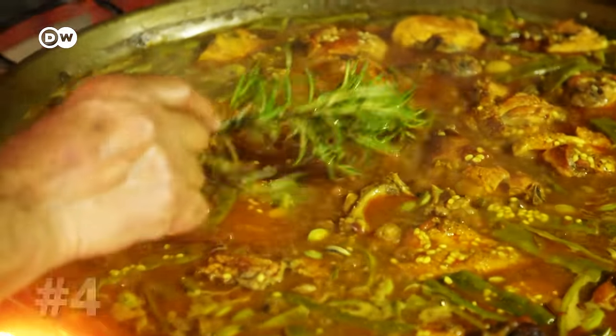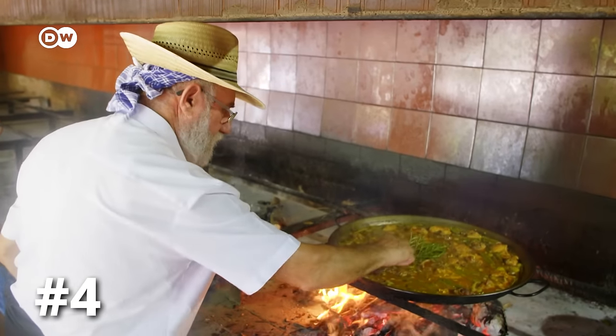Spanish paella is not to be missed on a trip to Europe. Our number four.